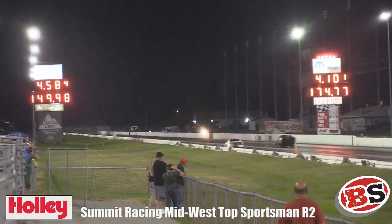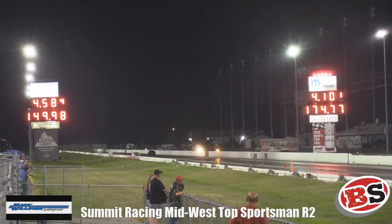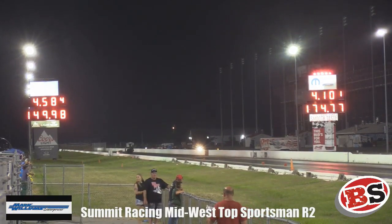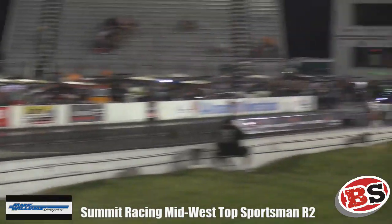Galletti on a 009 lead on the light. 028 ratchet time for Pipekey. Galletti goes 009, goes 99.1 in the 60. 269 and a 410 to wrap that thing up at 174 miles per hour. Bob Galletti advances in Top Sportsman.